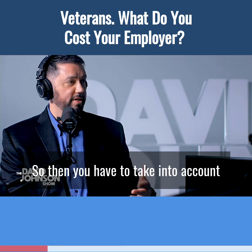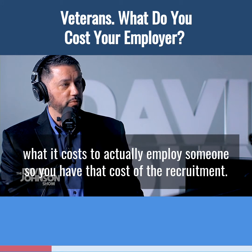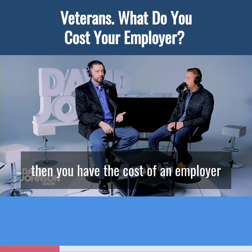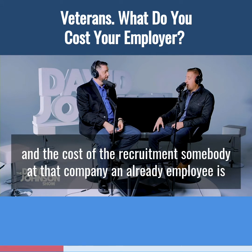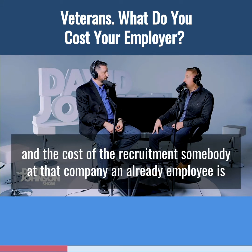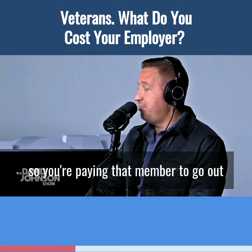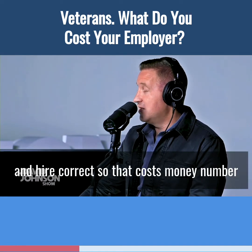So then you have to take into account what it costs to actually employ someone. So you have that cost of the recruitment, then you have the cost of an employer. And the cost of the recruitment, somebody at that company, an already employee, is fulfilling that job, usually maybe an HR department member or something. Correct. So you're paying that member to go out and hire. Correct. So that costs money, number one.